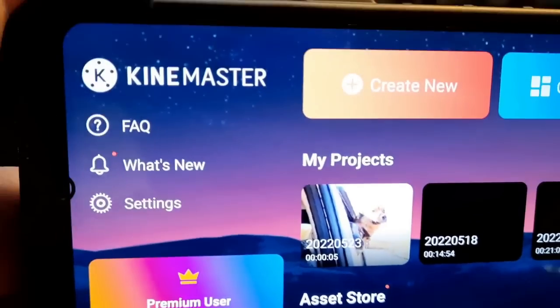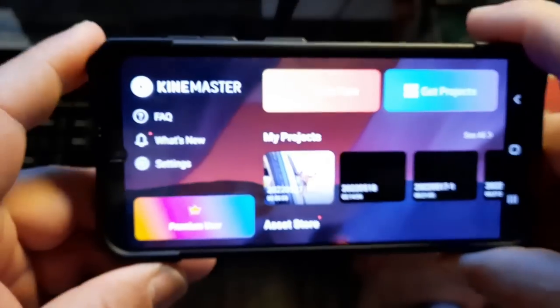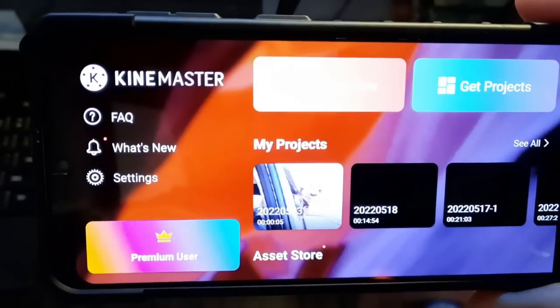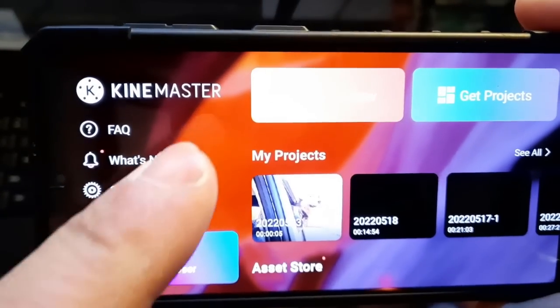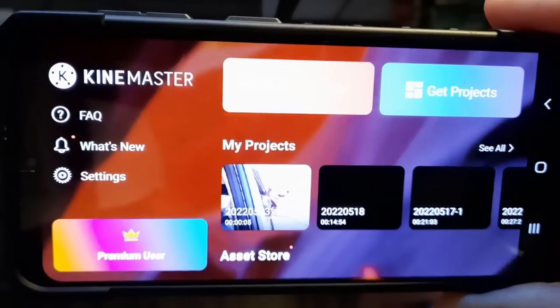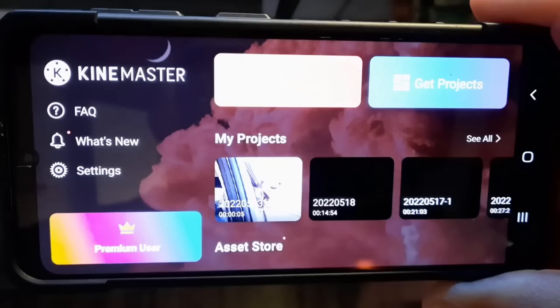All right, ladies and gentlemen, so this is the editing app that I have for my phone. It comes as a free download, and it's called Kinemaster. I highly recommend this. First, because it's very easy to learn, and it's free.